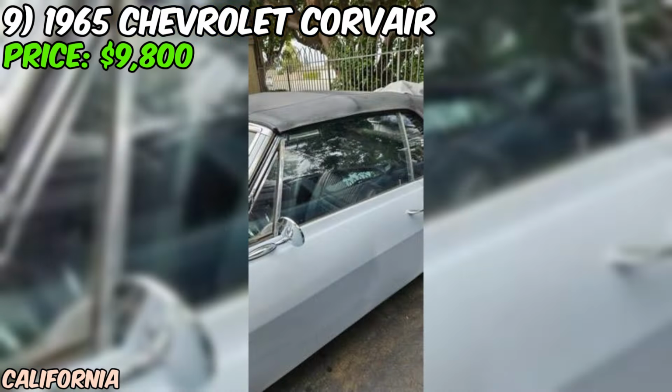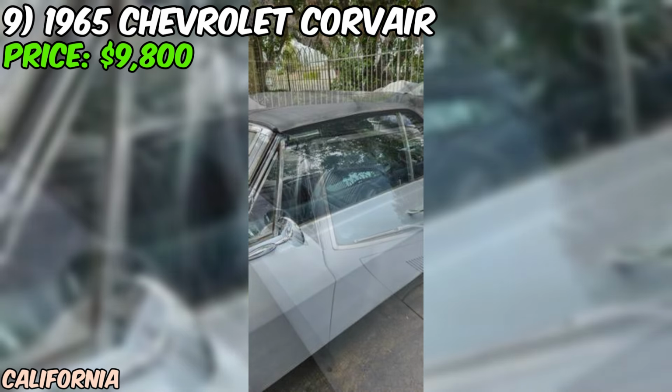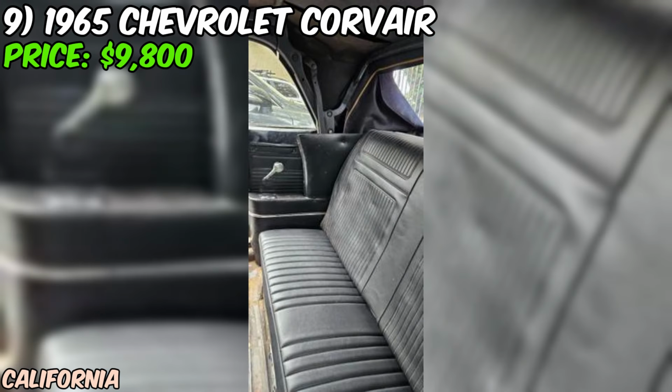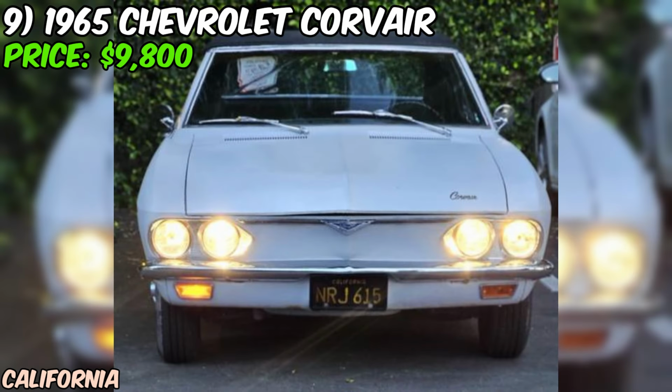While the car's exterior and interior may need some work, the asking price of $9,800 seems reasonable for a rare and desirable classic like this. If you're in the market for a Corvair project and have the skills and budget to give this car the final touches it deserves, it's definitely worth checking out. As always, be sure to inspect the car thoroughly and ask plenty of questions before making a decision.